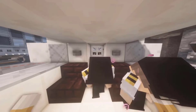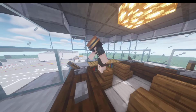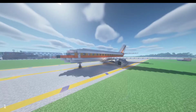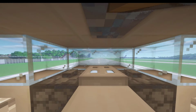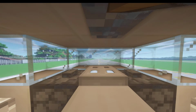This is Flight 243 requesting permission to take off. Aloha Airlines Flight 243, permission granted. At 1:25 p.m., Aloha Airlines Flight 243 takes off, inbound for Honolulu. Copy that. Aloha Airlines Flight 243 taking off.